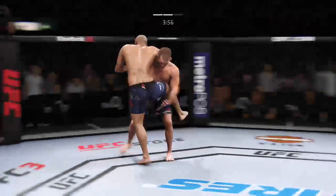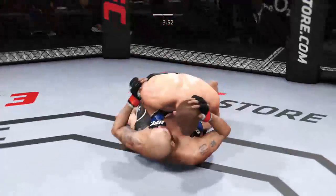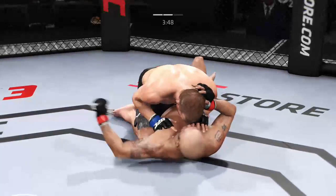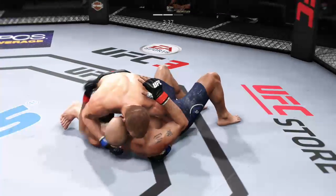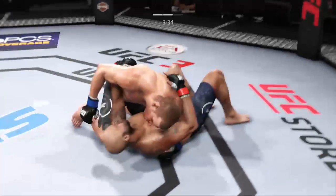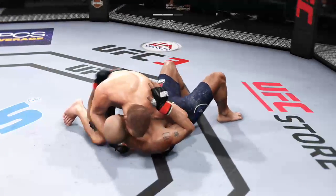There's a single attempt. Pushing forward now with strikes, and now he's able to secure the takedown. Kraus's lower jaw now starting to show signs of swelling. He lands a big shot from the bottom. He's got excellent pressure from the top.